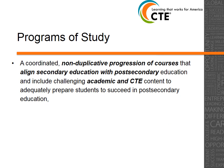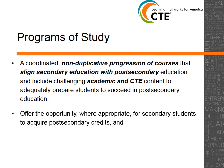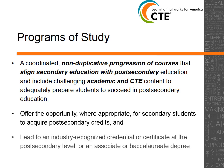A program of study is a non-duplicative sequence of academic and technical courses that encompasses learning at both the secondary and post-secondary levels. They provide opportunities for students to earn post-secondary credits while still enrolled in high school through dual enrollment or articulated credit, and culminate in an industry-recognized credential and/or post-secondary degree as appropriate for the field of study.